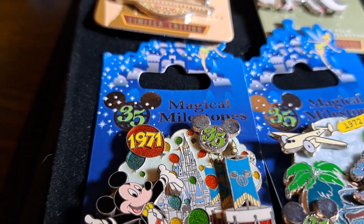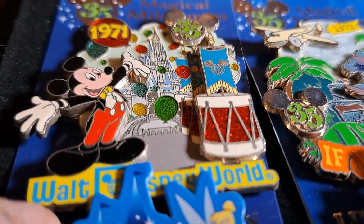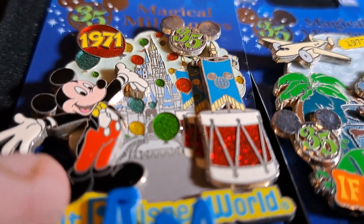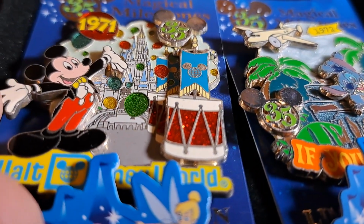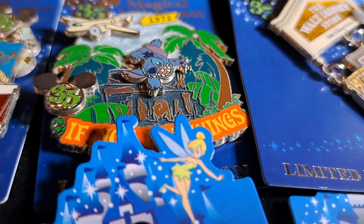And then you got these guys from the Magical Milestones series. This was from the 35 Years of Walt Disney World collection, I believe. So we got this one. It's kind of celebrating 1971, the year the park opened. These big drums were part of the parade, I believe.